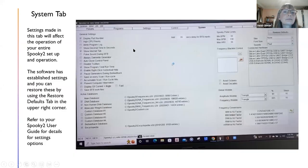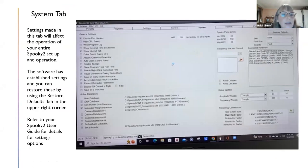Systems tab. Settings made in this tab will affect the operation of your entire Spooky2 setup and operation. The software has established settings and you can restore these by using the Restore Default tab in the upper right corner. So you can always restore to the original settings. Refer to your Spooky2 user guide for details for setting options. There's not a lot that I mess around with in here as well. Display port number. Okay, got that clicked. Show internet tab, that's up on the top. Okay, we talked about that.